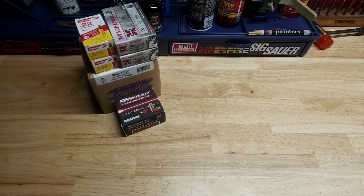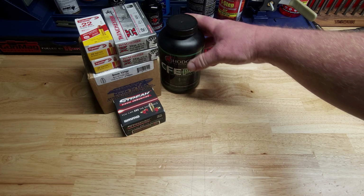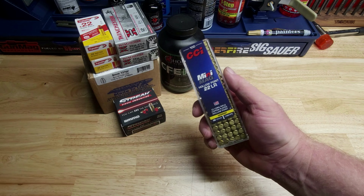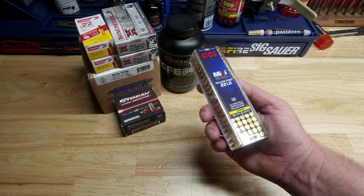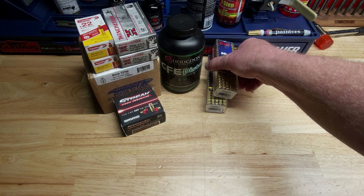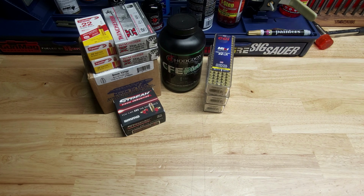All right. Now we'll start out with everything I got at the Sportsman's Den. I got a pound of CFE pistol powder. And that was $39.99 a pound. Picked up three boxes. CCI Mini Mag. These are the 36 grain varmint hollow points. Three of those.